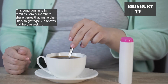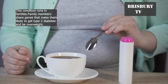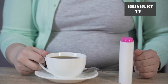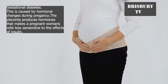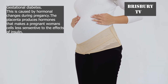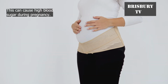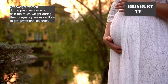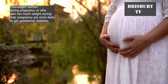This condition runs in families. Family members share genes that make them more likely to get type 2 diabetes and to be overweight. Gestational diabetes. This is caused by hormonal changes during pregnancy. The placenta produces hormones that make a pregnant woman's cells less sensitive to the effects of insulin. This can cause high blood sugar during pregnancy. Overweight women during pregnancy, or who gain too much weight during their pregnancy, are more likely to get gestational diabetes.